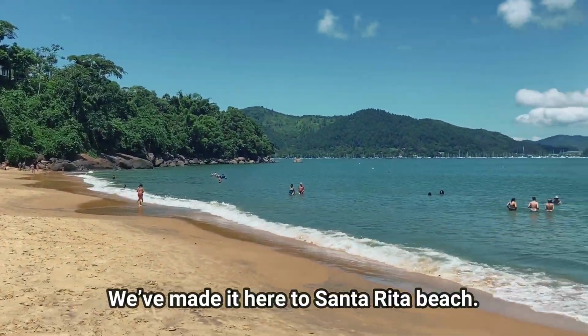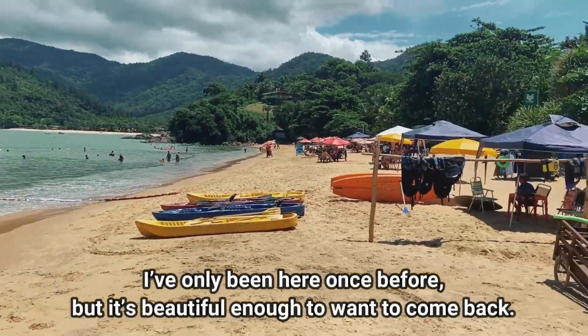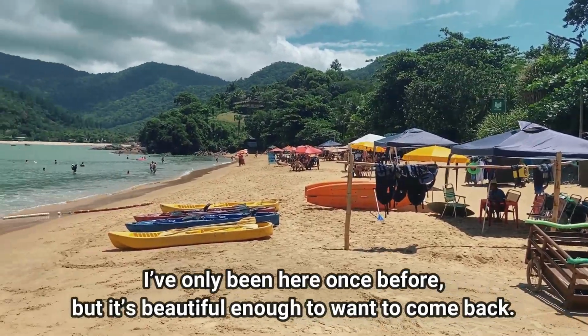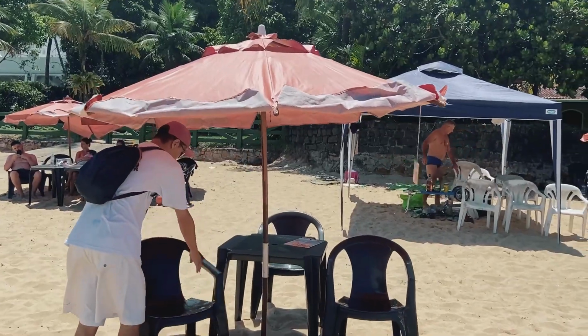Okay, we've made it here to Santa Rita Beach. I've only been here once before, but it was beautiful enough to want to come back. Lucky table 16.